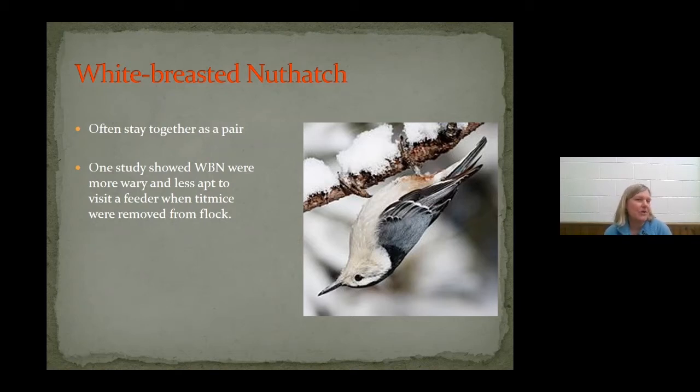One study showed that white-breasted nuthatches were much more wary and less apt to visit a feeder if the titmice were removed from the flock. So we talked earlier about mixed flocks that hang out together in the winter: chickadees, titmice, nuthatches, maybe a downy woodpecker. Titmice are very vocal, and that's really important in terms of letting the other birds in the flock know about perhaps where food is, and really importantly, where predators are.